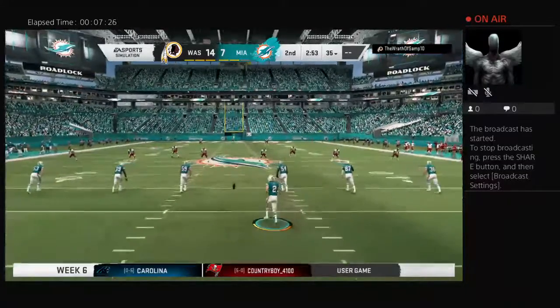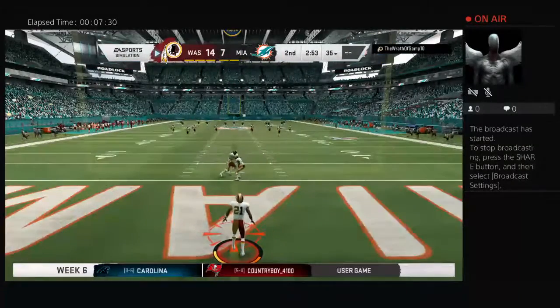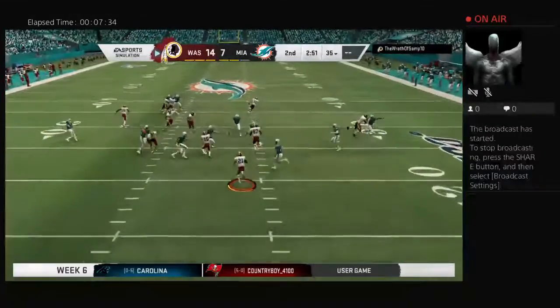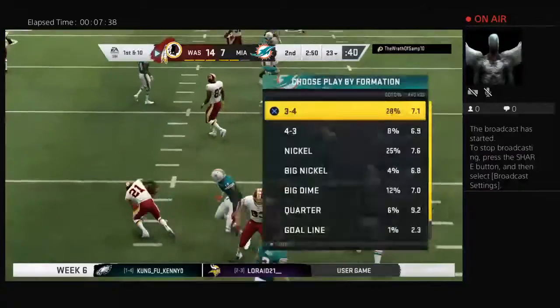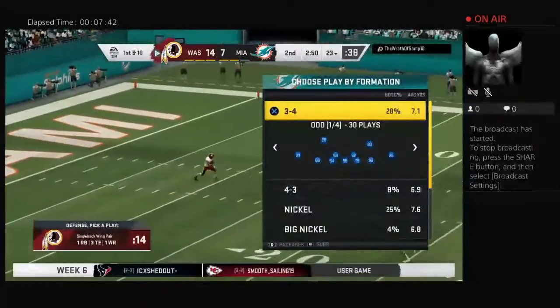This game back within a touchdown now as the kickoff's away. This is taken about 7 yards deep. And he'll make it across the 20 as his guys will set up shop at the 23-yard line.